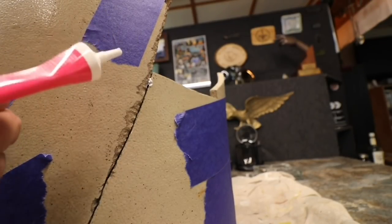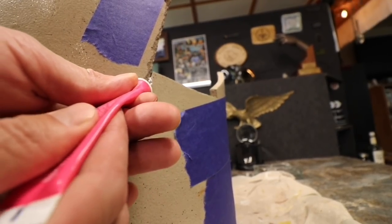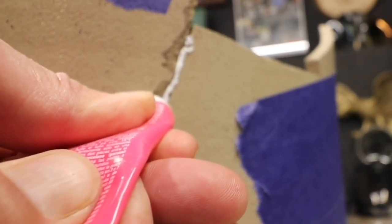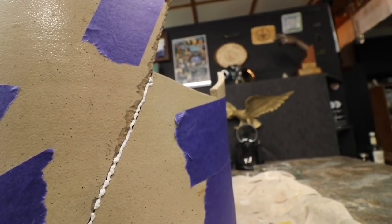Actually, with the tube, after the fact, it does a pretty good job of, you can squeeze it and it goes right into those cracks. Sealing the cracks. Now we'll clean it up after.